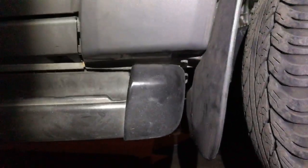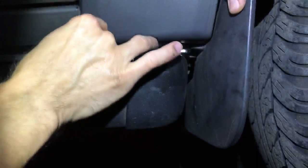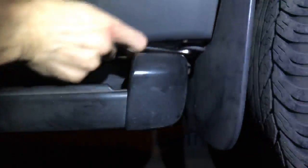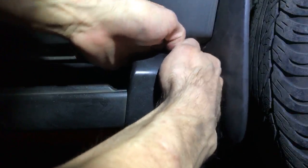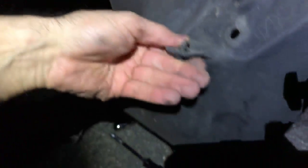Okay. So we're gonna see if we can get this out. I'm lowering the tripod so that you can see what I'm doing here. Let's see here. Okay, I got it off. This is the part here. This is it. Put this away.